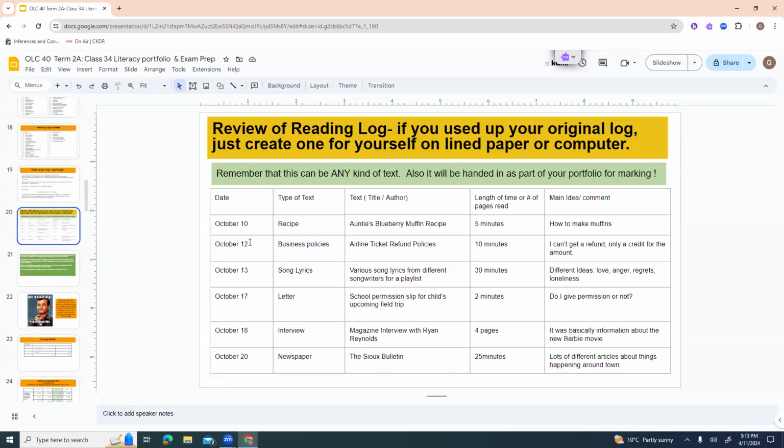Okay. So you can see I've got the date, different types of texts like the recipe, business policies, song lyrics, letter, interview, newspaper. And then I gave either the title or the author. A lot of these I didn't necessarily include the author. Auntie's Blueberry Muffin Recipe, airline ticket refund policies, song lyrics, school permission slip, magazine interview with Ryan Reynolds, Sue Bulletin.